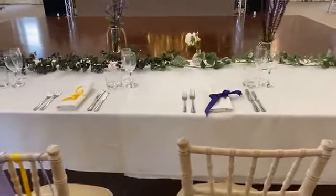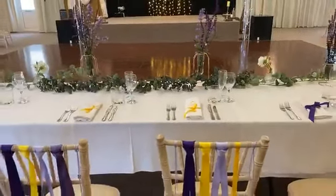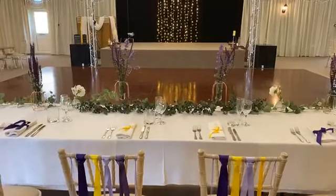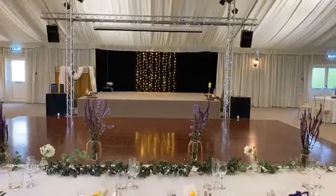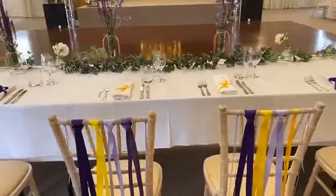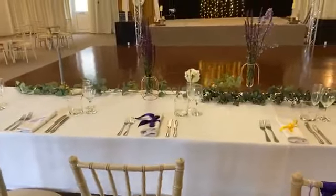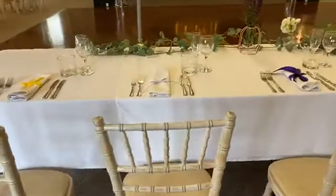So I'm sure we'd find something to work with you. And if not, we're happy to create a bespoke menu for you. That's no problem. And dietary requirements too, not an issue. We are so experienced with managing dietary requirements, whether that's vegan. We actually have our own specific vegan menu, as well as a gluten-free menu, and everything in between as well.